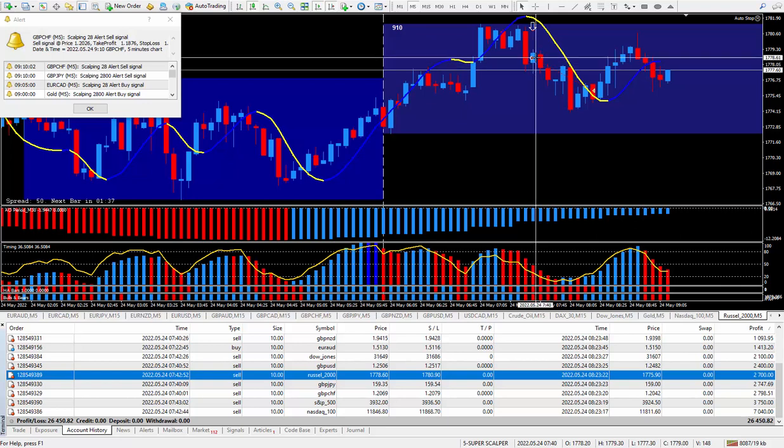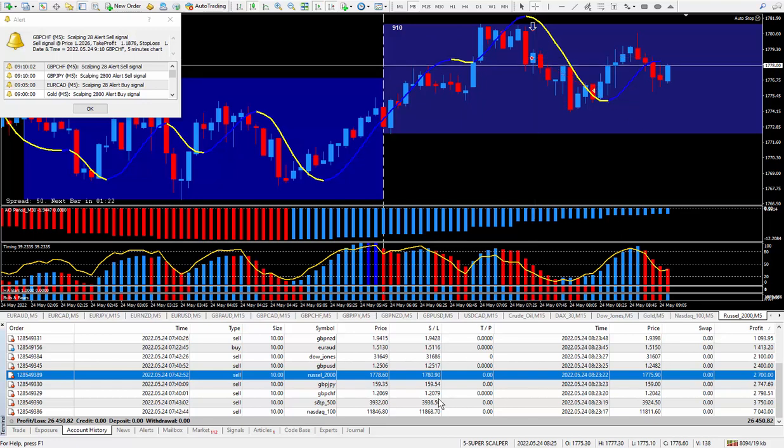Took the trade here, now $10. That should be 27, just looking at the money. And there it is there. You remove the last digit, so it's 27 ticks times $10 times 10 lots is $2,700.